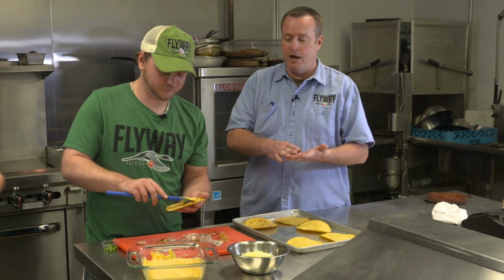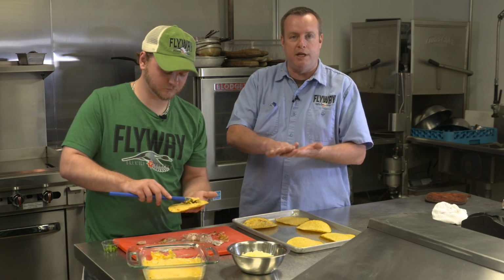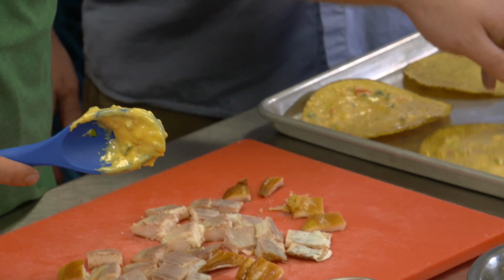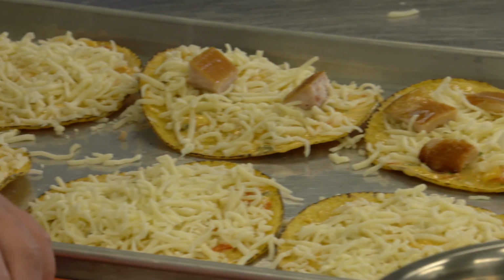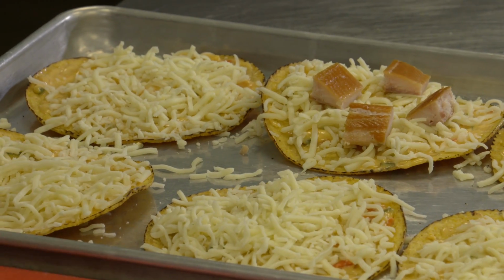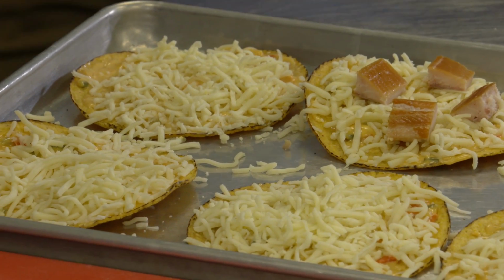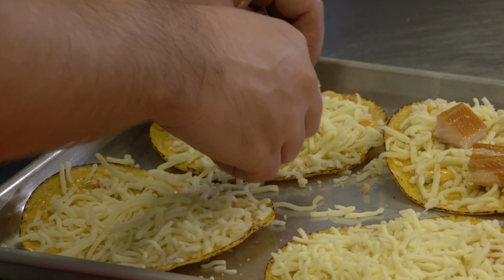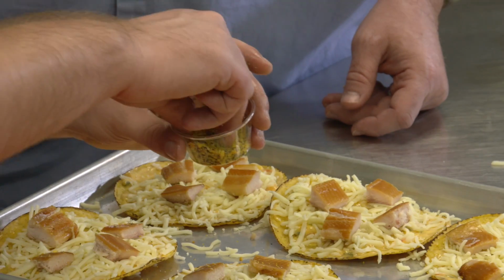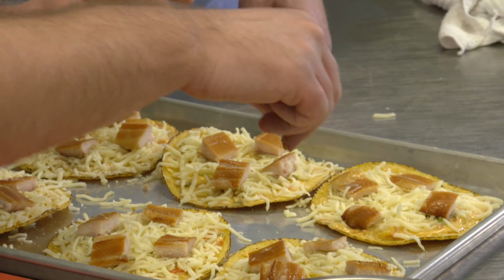And Dylan's gonna put a nice spread of the cheese dip as the base on the tostadas. And then we're gonna add a handful of Monterey Jack cheese on top of the base. And then we put a piece of trout on 4 different places of the nachos. So we're building individual nachos. Alrighty, and the last thing we do is sprinkle a little bit of lemon pepper on top.